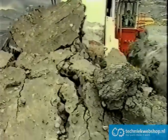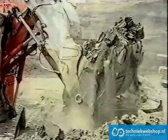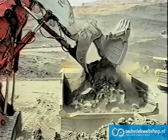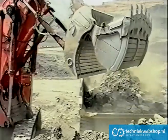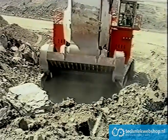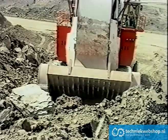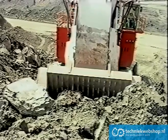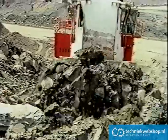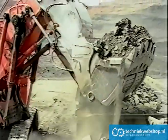RH200, high forces. Velocity and versatility are the outstanding characteristics of this valuable loading tool. With its high fill factor, it quickly loads the 190-ton trucks.